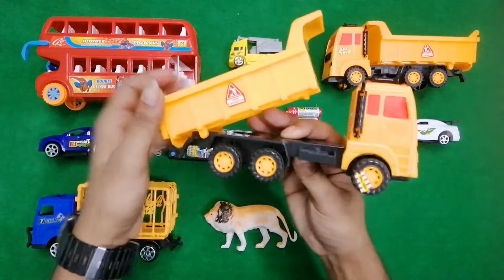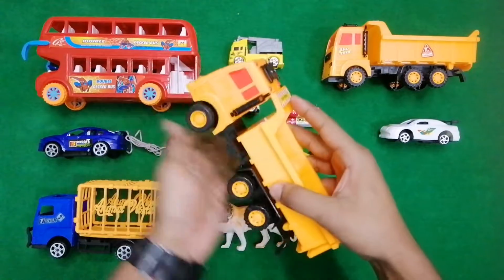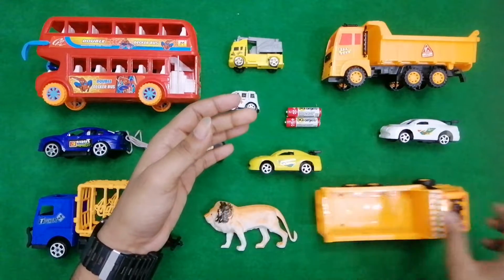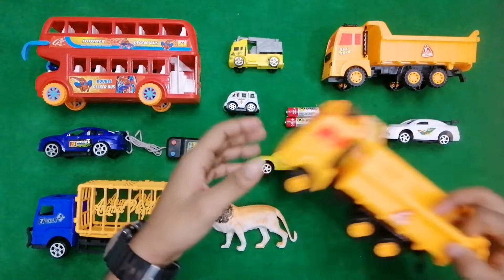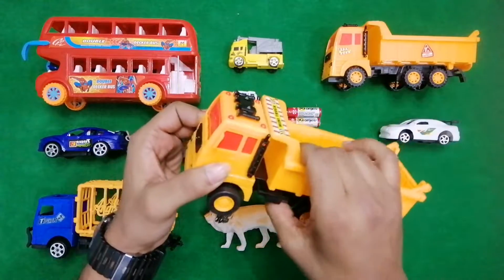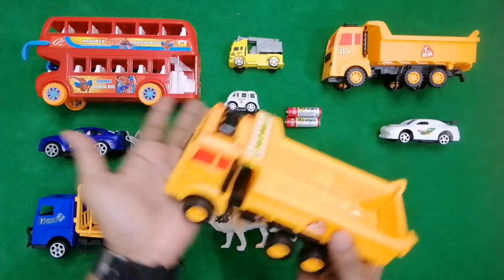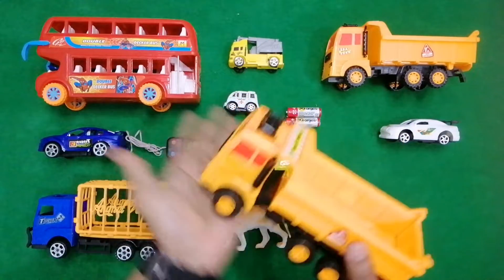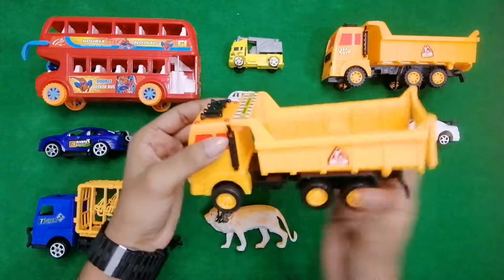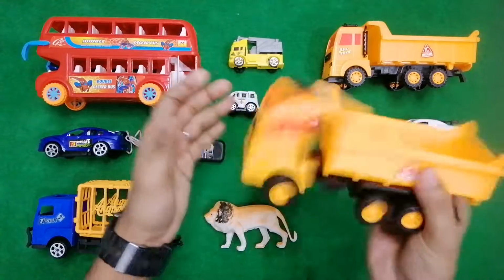What is that? Wow, it's an under construction dump truck. It's a wheeler, powerful dump truck. Look, guys, yellow and black color combination. It's a wheeler dump truck. Nice toy, like a realistic dump truck vehicle.